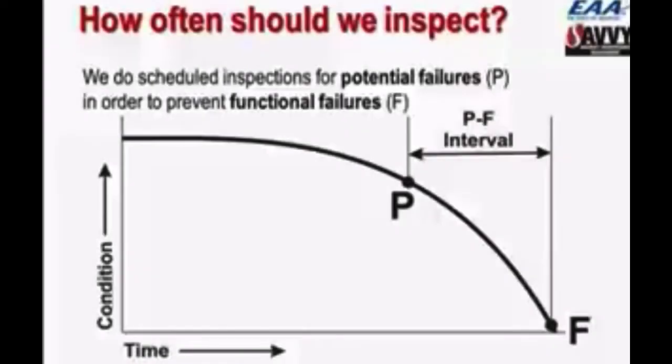This is an interesting notion, and this is not a real graph, it's just sort of a conceptual thing that came out of the RCM research. Because RCM is so heavily dependent on condition monitoring, where our emphasis is on inspection rather than on replacement. So the question often arises, how often do we need to inspect something in order to be sure or confident that we will be able to detect a problem before it gets serious?